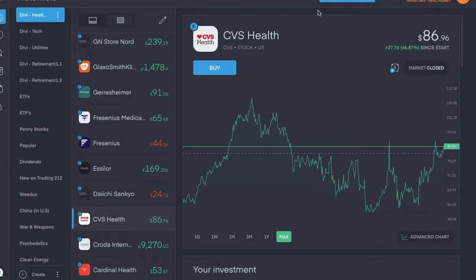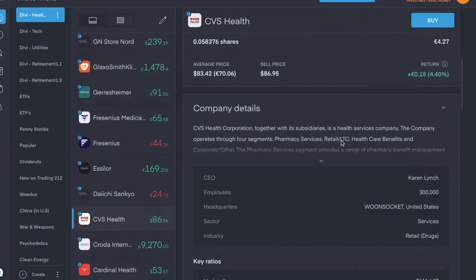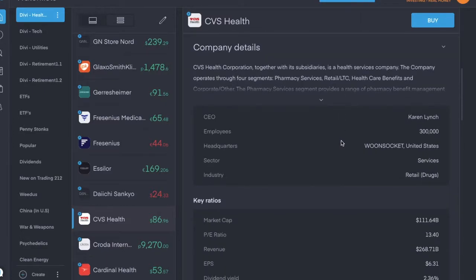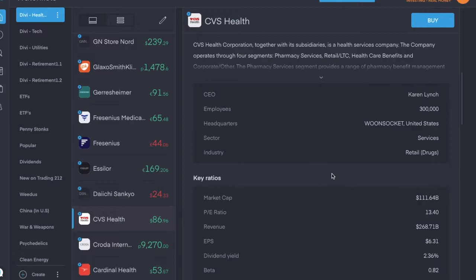Next we have CVS Health. Ticker symbol is CVS. Trading for very close to $87 per share. And it's a health services company in the drugs in retail industry. Dividend yield of 2.36%. And it pays a quarterly dividend of 42 cents in dollars per share.